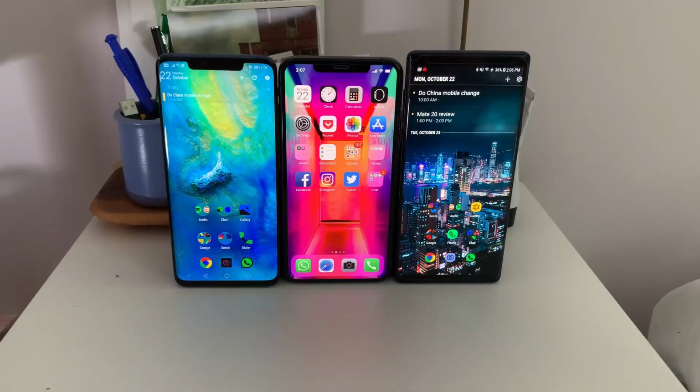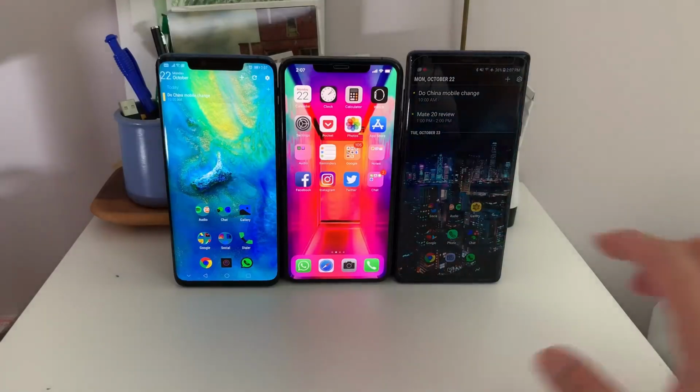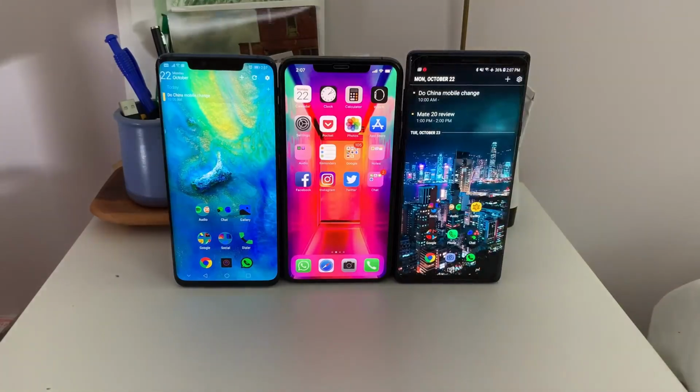Hey everybody, so you're looking at the Huawei Mate 20 Pro on the left, iPhone XS Max in the middle, and the Samsung Galaxy Note 9 on the right. So in this video, I'm going to show you some photo and video samples so you have an idea of how these phones stack up against each other.